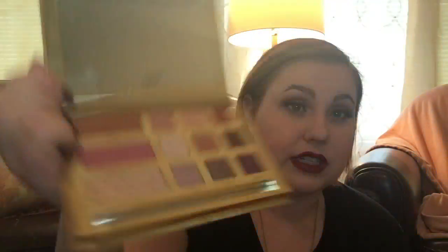What did surprise me, one bad and one good. One, it smells like straight up honey, chocolate, vanilla, something super sweet, and it's amazing. And I love scented stuff, so I love that. What was not so great is that this palette is Fallout City.